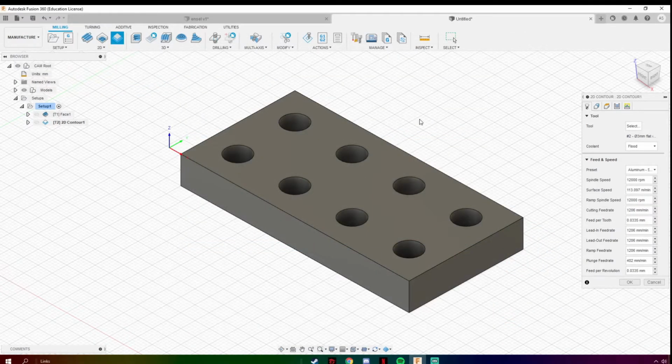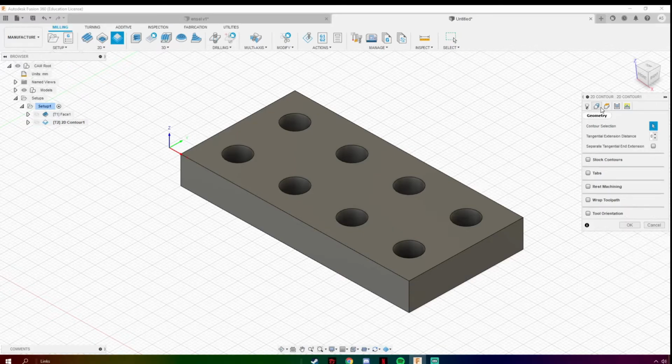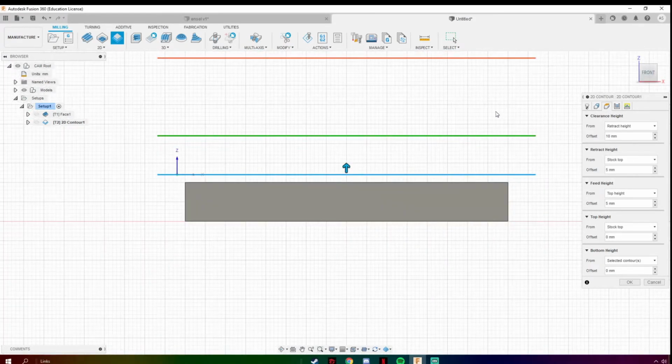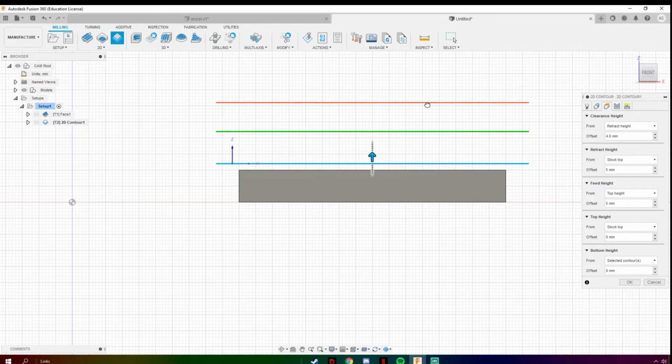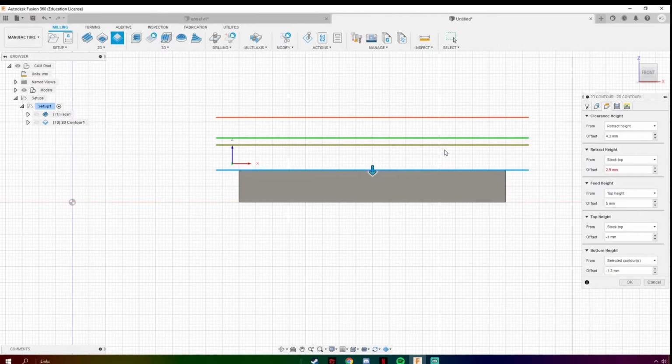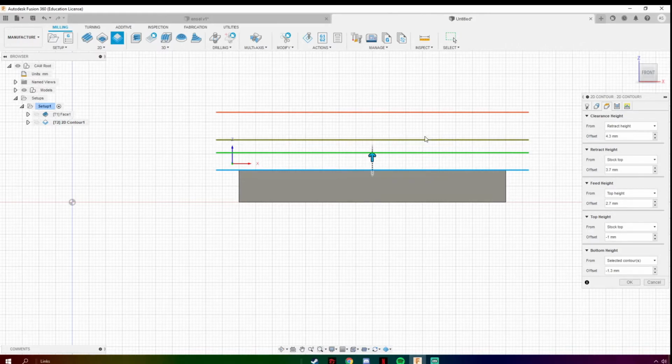Select. Then nothing to change. Geometry also nothing to change. Height, I think I need to change the height first. So this one we can lower down. Okay, so this one we can do here. This one needs to be above, and it cannot exceed the level for this with height offset.